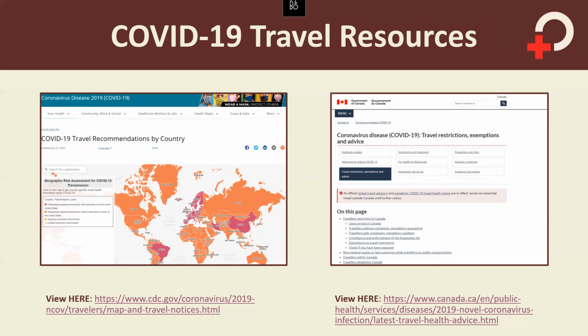So we do have two resources here. On the left, we have the CDC's resource, which is a COVID-19 travel recommendations by country interactive map, where you can see different countries and what the risk level is in terms of COVID-19. The map tells you what the number of cases reported were even the prior day, so it's essentially in real time, as well as the total number of new cases and travel recommendations. One thing to keep in mind is that the CDC is an American resource, and so it can likely be used more for travel outside of North America, but isn't necessarily what you'd want to go to for recommendations in terms of patients traveling to the United States or back from the United States.